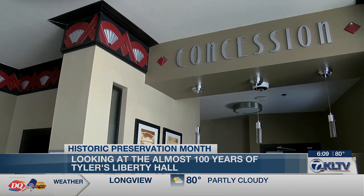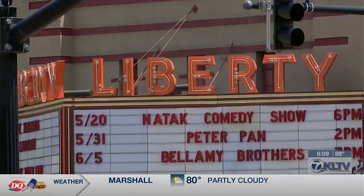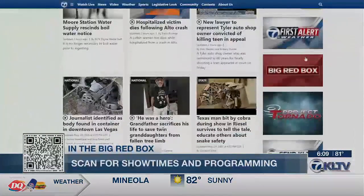Today, the show still goes on with plays, movie showings, and concerts. And as downtown Tyler begins to change, this is one place that isn't. It really was a place from the beginning for people to gather, and it's going to stay that way because it is such a pillar of not only our downtown, but of Tyler. JD Conti, KLTV7 News.